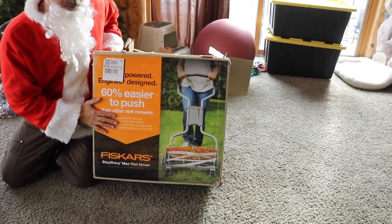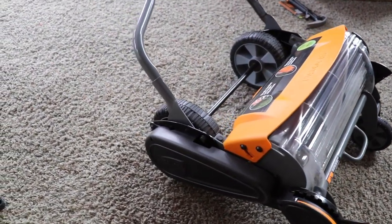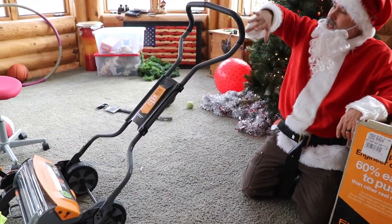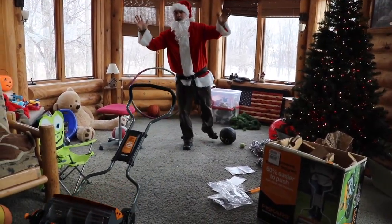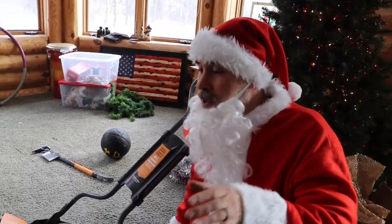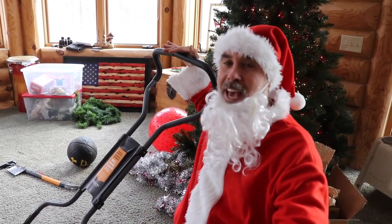You guys have heard of it before, but this isn't the reel mower from the 1920s because those don't ever work. Watch how easy this one rolls. This one is a one-fingered roll. No motor to start, no gas, no fumes. When you're done mowing the lawn, you come in, you smell like fresh cut grass. You don't smell like gasoline.